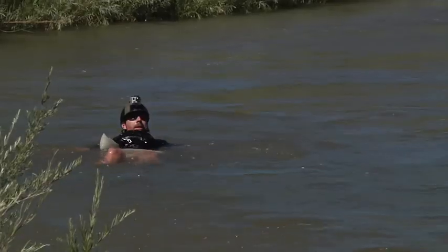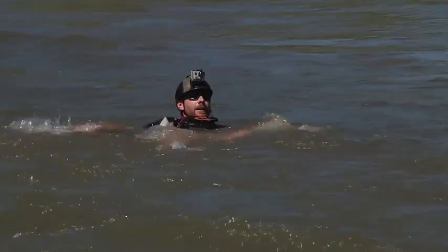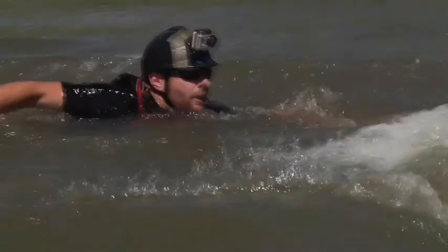So keep that in mind. When you come up, you're gonna bring your toes up out of the water. A nice rhyme I like to use is nose and toes up out of the water. The reason being is if your feet are pointed downstream and you're coming up at a rock, you can use your feet as bumpers and kind of push yourself off of those rocks.